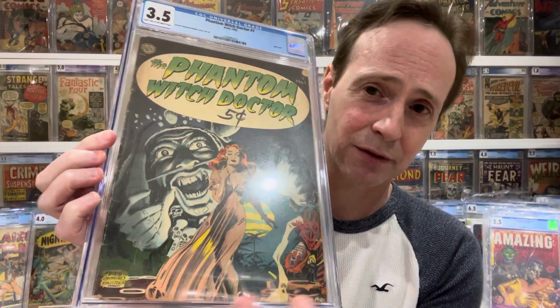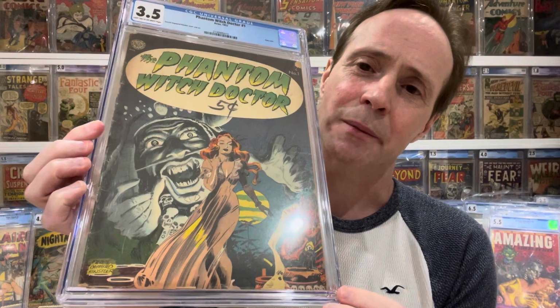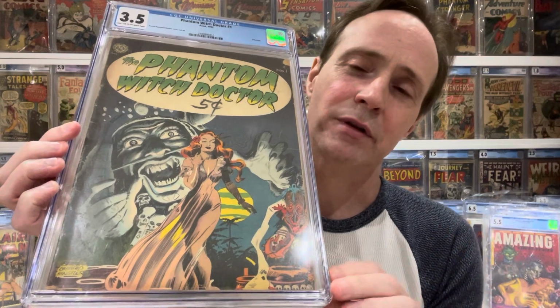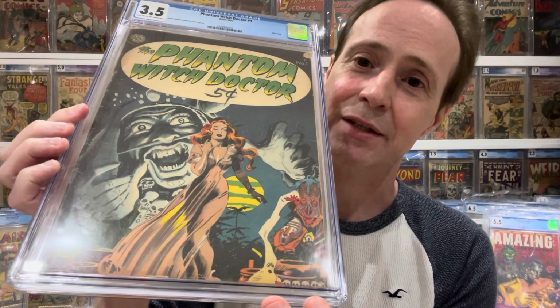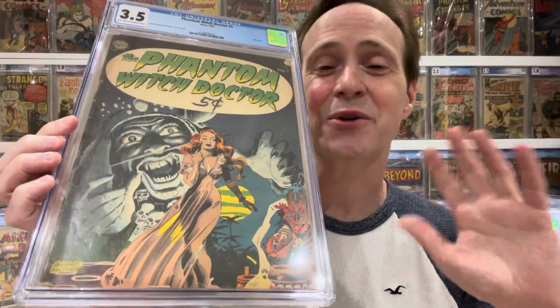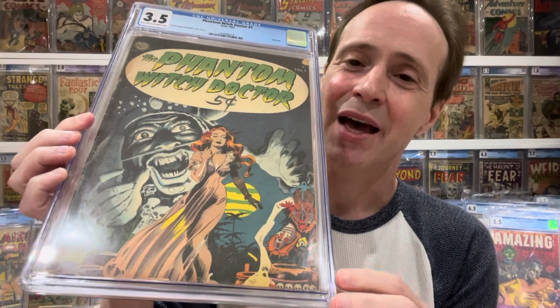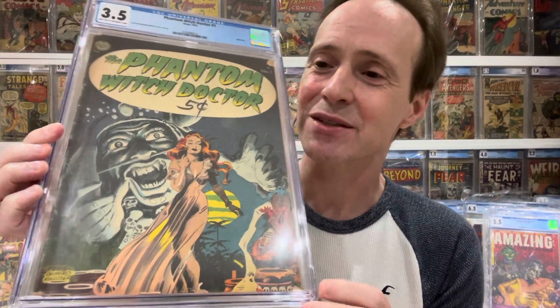This is considered to be a lingerie cover. She's wearing kind of a see-through, flowy gown, so it's considered a lingerie cover. This is a little bit more sought after than some of the other ones. Another thing that collectors will look for in a cover like this is the skulls. Skull covers, especially if it's a giant skull, get a little bit more attention. Collectors do look for those skull covers, and they also look for key artists, like there's a whole bunch of key artists. So, yeah, this is Phantom Witch Doctor number 1.